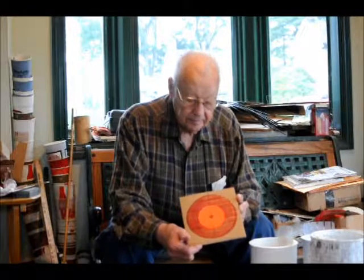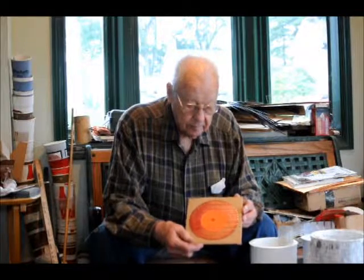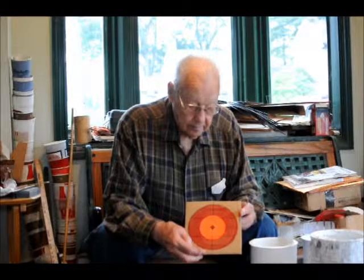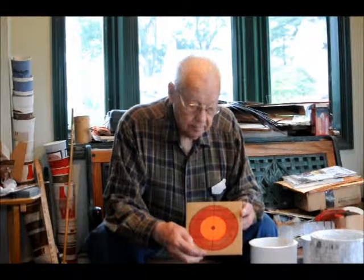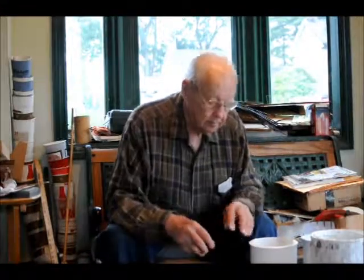Yep. And what he does is we go down shopping every day at dumpsters, and we find pieces of cardboard that can be recycled, and he cuts it up, and then he makes targets out of it, and he gives these targets out. He also recycles old spools, and this is an old spool that he's recycled.